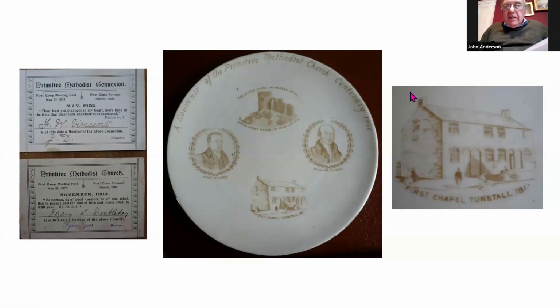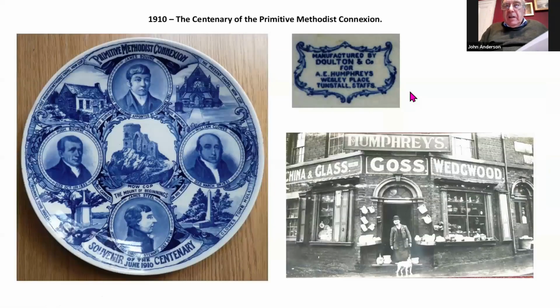Moving on again, we now come to the centenary in 1910, when probably the most interesting item produced is this plate, which was manufactured by Dalton's, but as it says on the inscription, it was produced for A. Humphreys, Wesley Place, Tunstall.